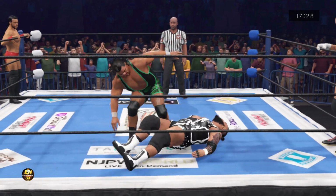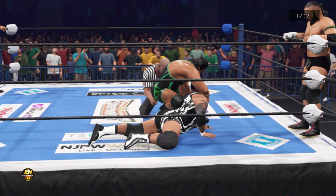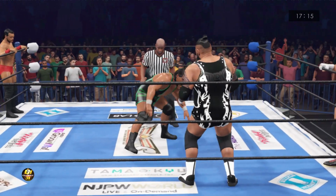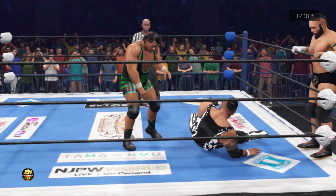No, oh, that'll break his arm. Oh, what's coming here? Submission move being applied. Oh, just tap out. Single leg camel clutch and a great count. And he's able to count.